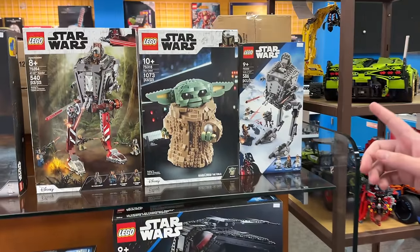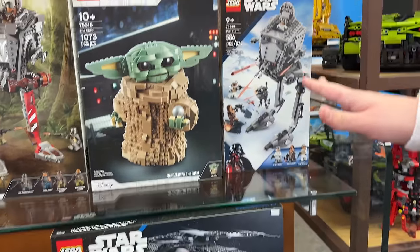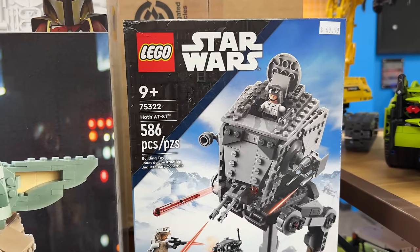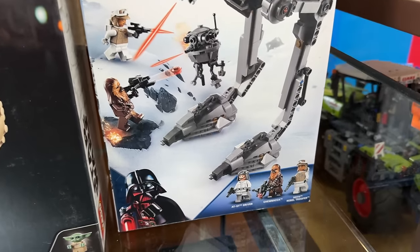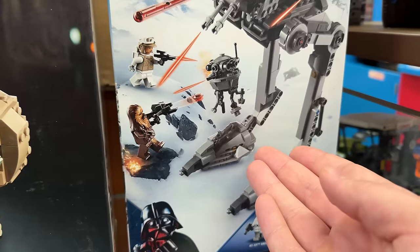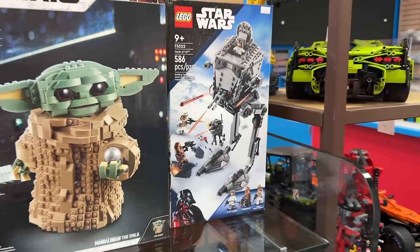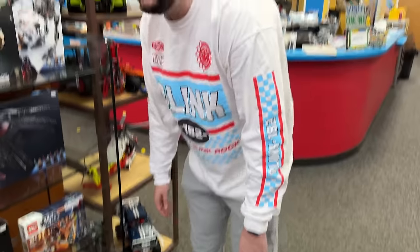So these are the sealed Star Wars sets they have. I was talking earlier about this AT-ST. Not a big fan of how large these AT-STs are. Also, why don't their ankles move? What's up with that? Anyways. Wait, whose ankles? The AT-STs. Oh, I thought you meant the people. No, they just don't move. They just like sit there and they just do this. They just do like deadlifts all day.